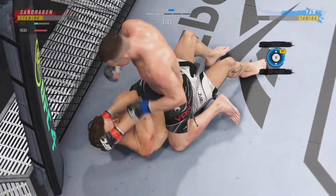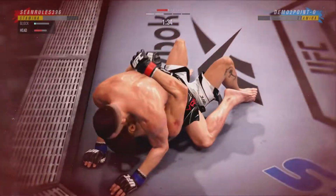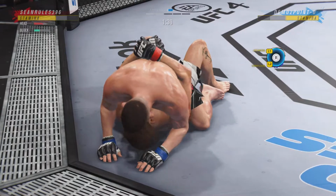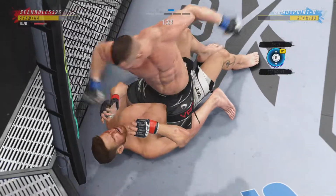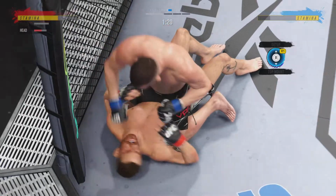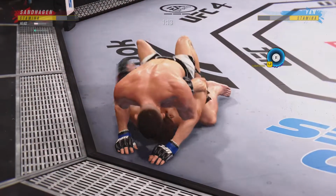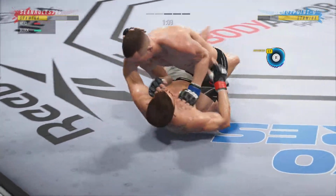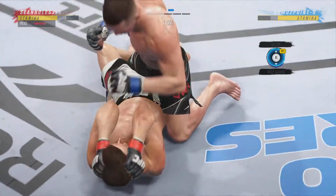Oh, nice job using his strength there to posture up. We'll see what he can do now. He's going to start looking to land big shots from the top. Now he's on top of him looking for a finish. All right, so you got to be careful playing on the ground with this guy. You don't want to mess around for too long.